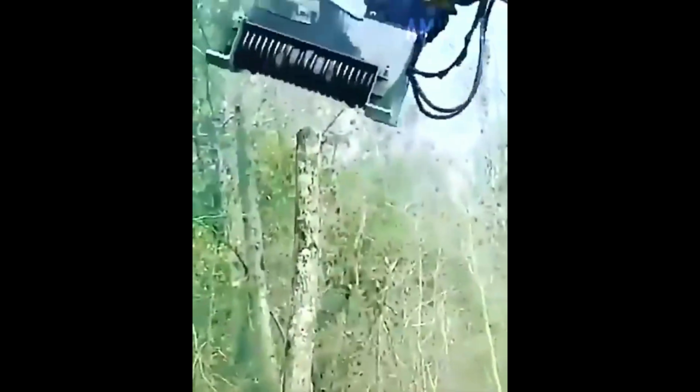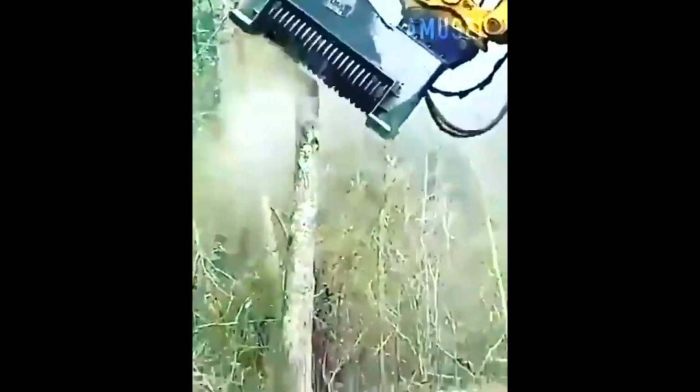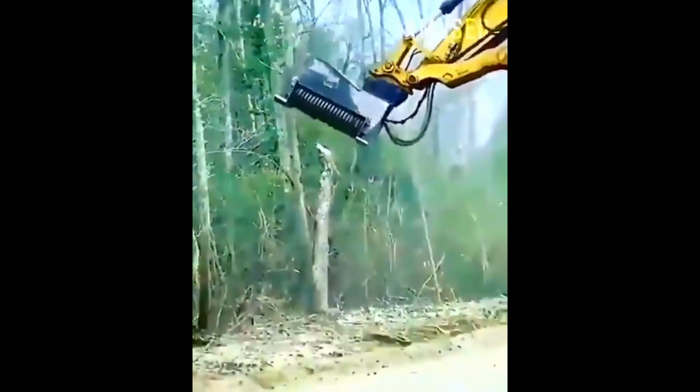An excavator attachment containing sharp rotating blades moving in opposite directions is lowered onto a grown tree only to grind it to pieces.